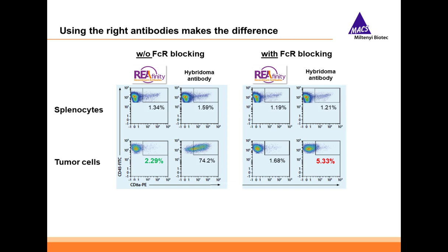To highlight the importance of this Fc mutation, we have two different samples. We have splenocytes and tumor cells with or without FcR blocking, comparing our REAffinity antibodies to typical hybridoma antibodies. And you can see in splenocytes, without FcR blocking, where there isn't a lot of FcR expression, the difference between the two is not much. When you add FcR blocking, they again are very similar.